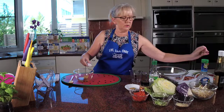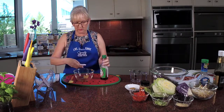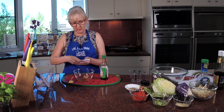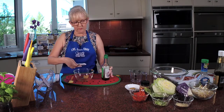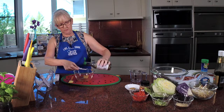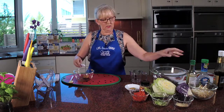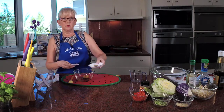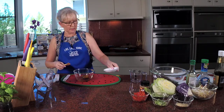And our next ingredient is our salt reduced soy sauce. We want 3/4 of a teaspoon of that. Pop it into the teaspoon, into our bowl. Now a little bit of brown sugar, so it's 3/4 of a teaspoon of brown sugar. Pop that in.